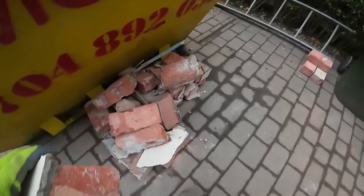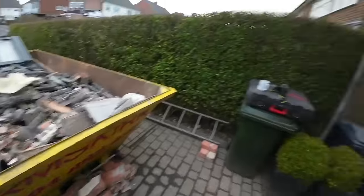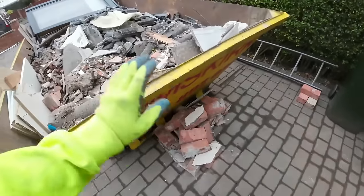Obviously we're being careful, making sure we don't fill up the skip, because the loft conversion people are still using it.